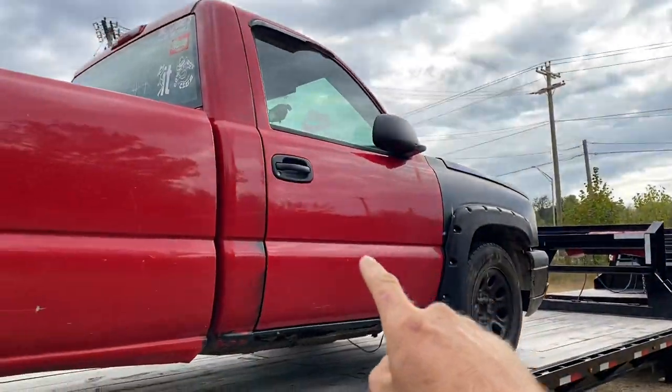If you guys saw in the glamour shots, if you will, it's got a 5-speed behind it. It's got an NV3500, nothing special. It's not known to hold up to any power, but we're going to use it, and we're going to throw it in our little 2000 model short wheelbase Chevy with the 5.3 in it. This is a 6-cylinder truck.